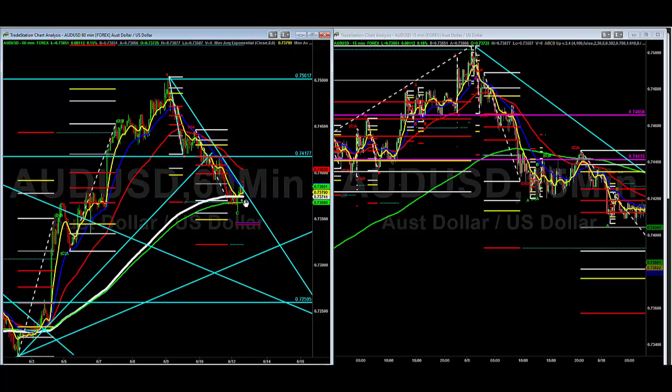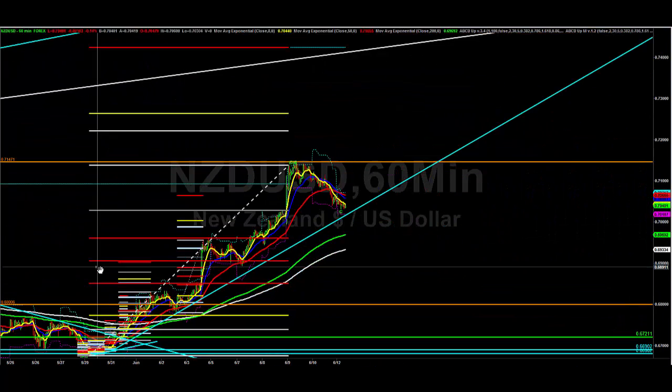So Aussie still looks good. I think that's still a good buy. As I said, off Friday selling, I couldn't sell that, but I couldn't buy that. Sorry, but certainly it looks like we could break the trend line and then go higher.